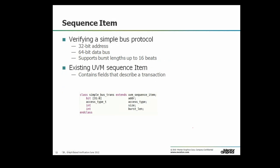So let's look at a simple example. We have a very simple bus protocol here that has a 32-bit address and a 64-bit data bus, and it supports burst mode, up to 16 bits bursts. And the starting point here is a simple UVM sequence item that describes all the variables in the transaction. There is an address, there's an access type, which is read or write, the size, and the burst length.